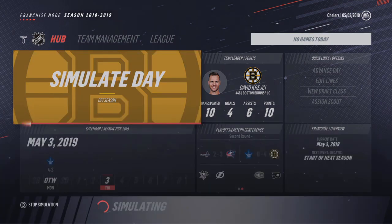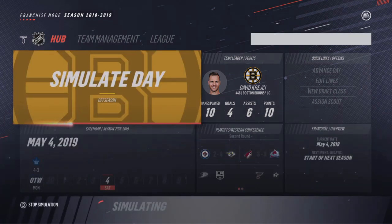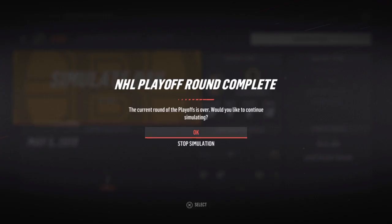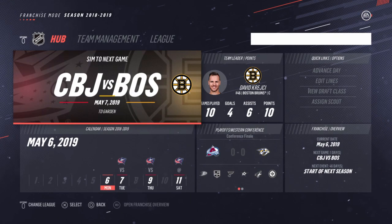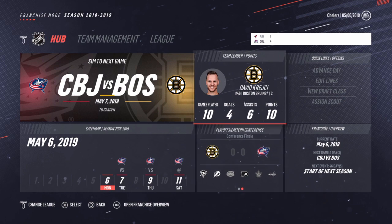Nashville's up by 1, Arizona's up by 1. So if it ends up how it is right now, with Nashville winning the series and Columbus winning the series, then we have home advantage the whole way. Because I believe Toronto was above us, Washington and Winnipeg, and there was another team, I think St. Louis, that were all above us. And they've all been eliminated. Yeah, look, we're starting off at home.